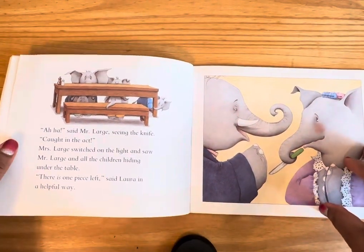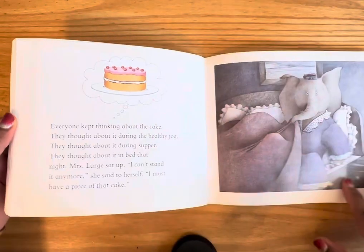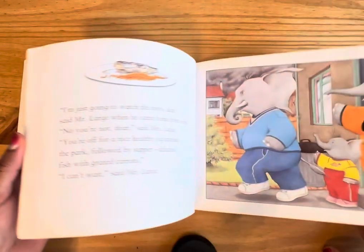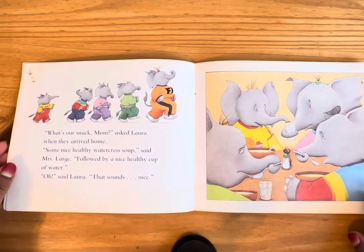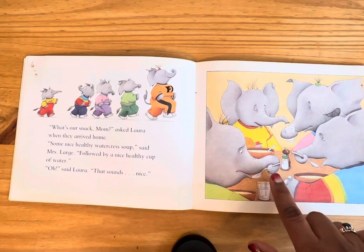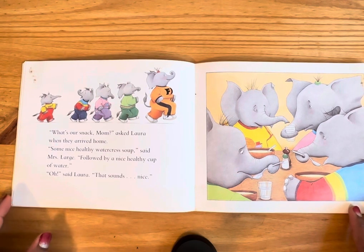And I really liked how the illustrations allowed the elephants to use their trunks in parts of the illustration. I'm glad that they kept that part at least as natural as possible, because sometimes in stories they'll allow the animals to use their hands. So in this one, they actually kept it true, and they allowed the elephants to use their trunks for eating and the different activities that they were doing. So that was really a nice story. That was nice. It was sweet.